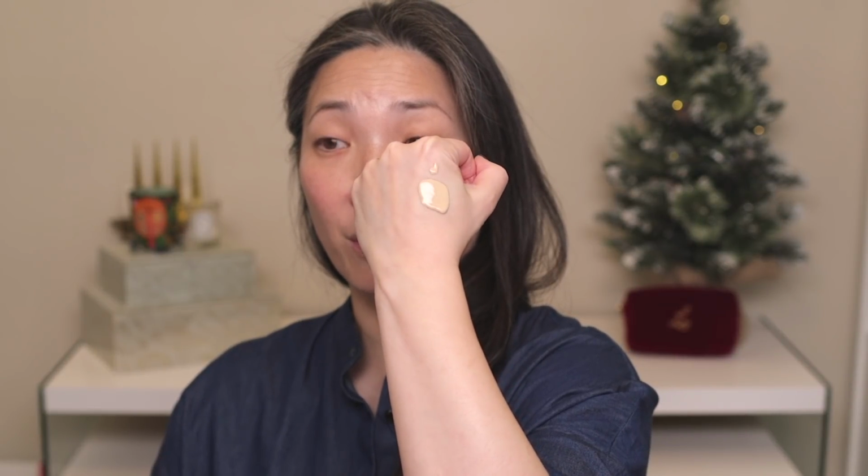There is actually more than 30 grams in here, more than a fluid ounce. There's 40 grams and it's 1.41 fluid ounces in here. Ooh, it's very, very runny. You can see that running down my hand. And I think the shade is gonna be fine. Let's go ahead and apply that.